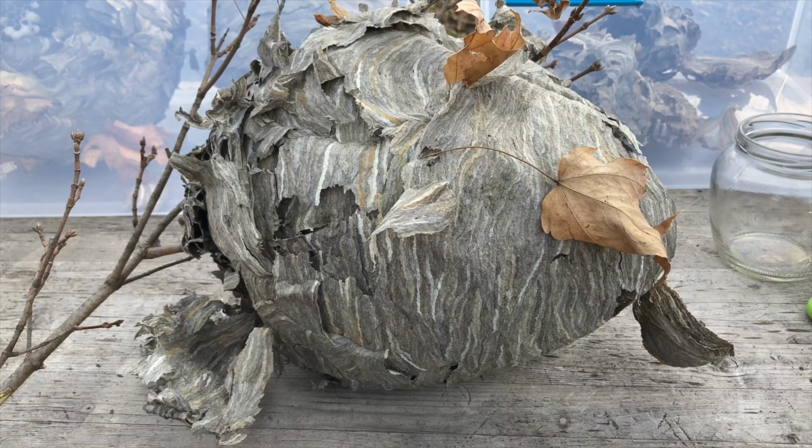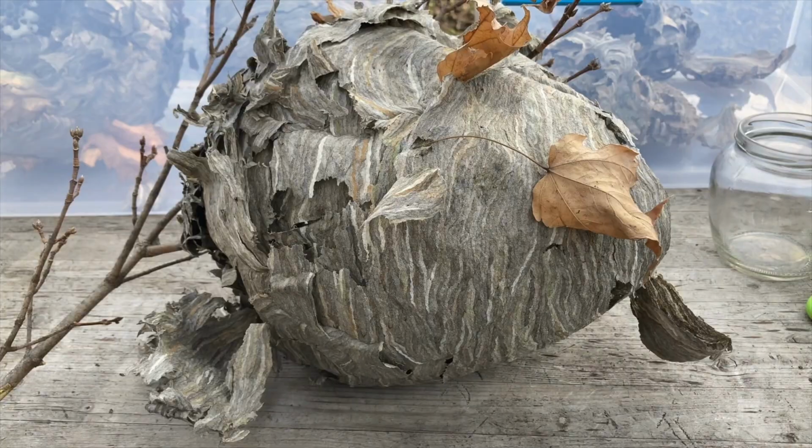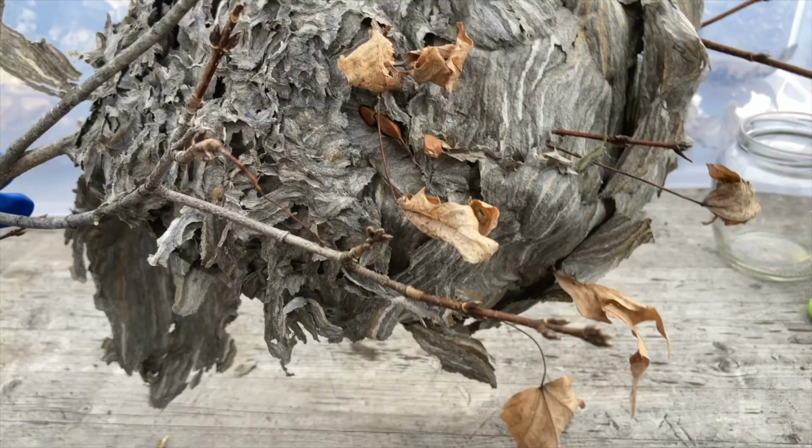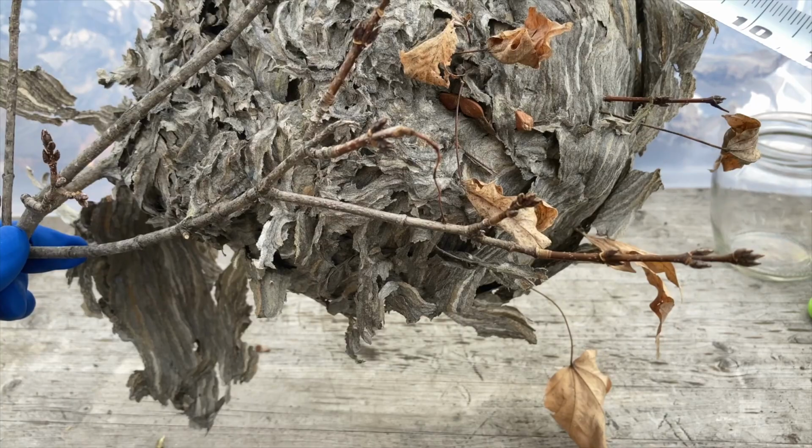All right, let's take a look at a measurement on this first nest. Looks like lengthwise it's about 11 inches. And the width on this nest, looks like the widest point about 10 inches. So let's say this one's maybe 10 by 11, give or take.